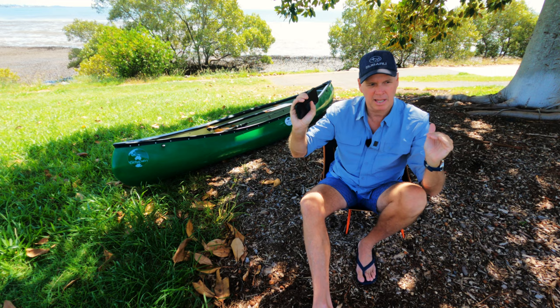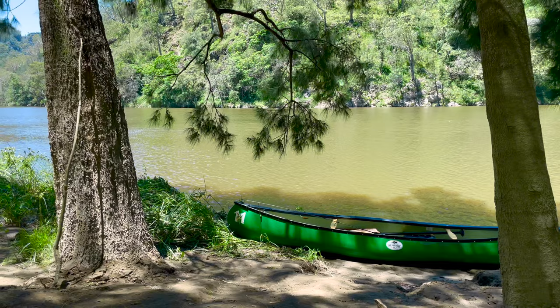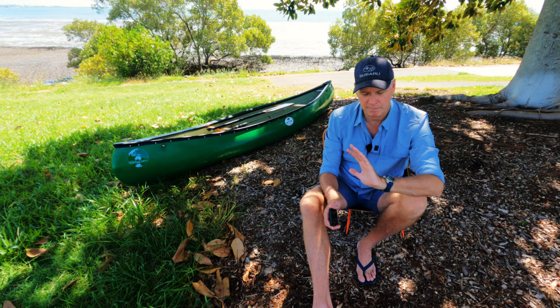Now, I've had my canoe on the top of my car at 120 kilometers an hour passing someone on a freeway, no issue at all. It does not move around at all, so there's no reason to tie that down at the front and the back. It simply does not need that. Two straps on standard roll bar, standard carrying bars that come with a normal car, no issue at all.